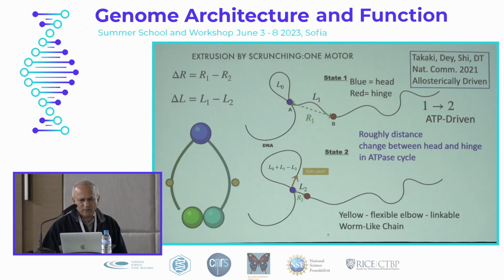So we're going to translate that cartoon into a model where we can calculate things. We're going to assume this A is roughly your head, if you wish, and the red, B, is roughly the hinge, and the DNA molecule is this thread. Say L0 is some initial loop, and it can be 0. And R1 is the distance, which is roughly about 50 nanometers in the cartoon that I showed you before.